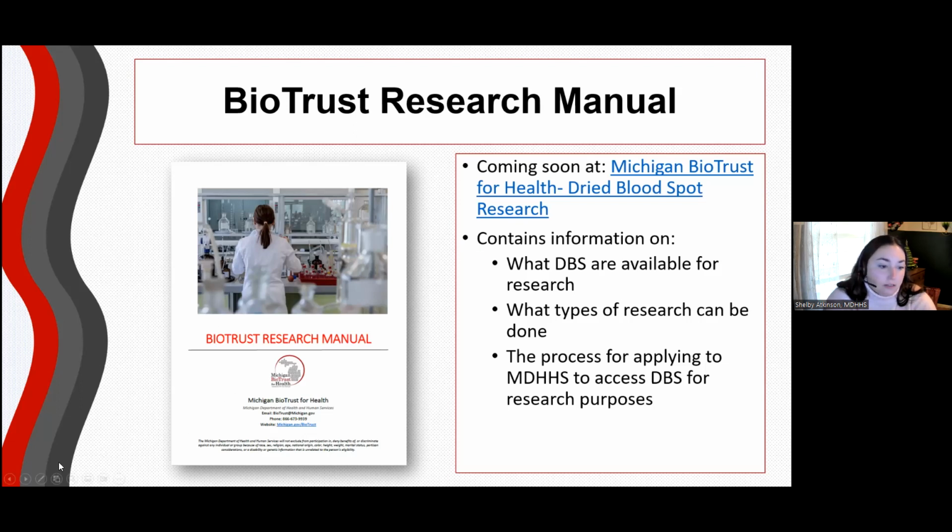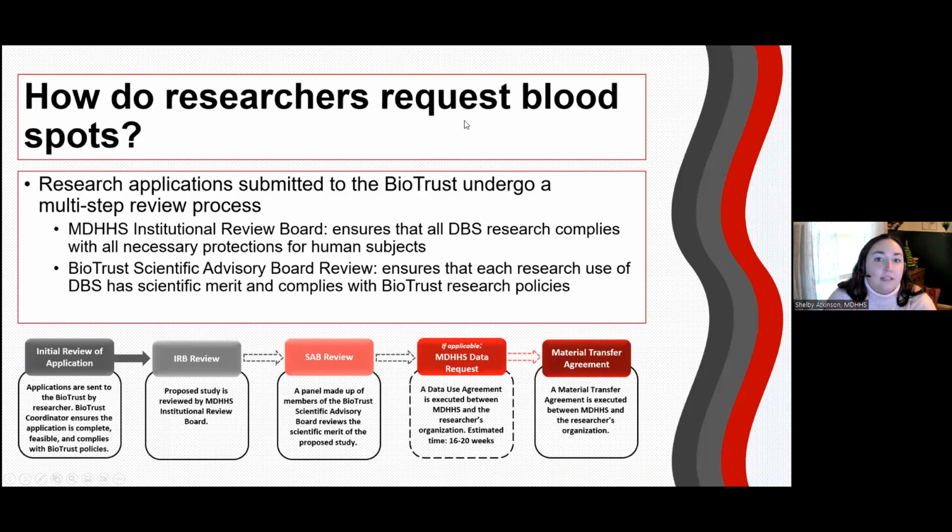It's a very helpful document. And I'm going to go through much of what's included here in the next couple of slides. So how do you actually request blood spots from Michigan? I mentioned that we have an application process.